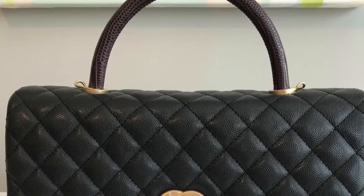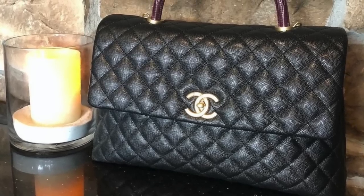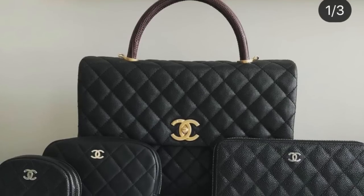The next one, this is the one I get asked all the time about, the Chanel Coco handle flap bag. I had that one in the size medium, and it had the lizard handle. Beautiful bag, fully leather lined, just an absolutely gorgeous bag. It was bigger than the Chanel Jumbo. Not as heavy as the Jumbo, but bigger than the Jumbo. And the shoulder strap on that one, I'm sure I have a video somewhere with mod shots. It was not crossbody, and it was so long that it was way below your hip. It was a very strange shoulder strap.